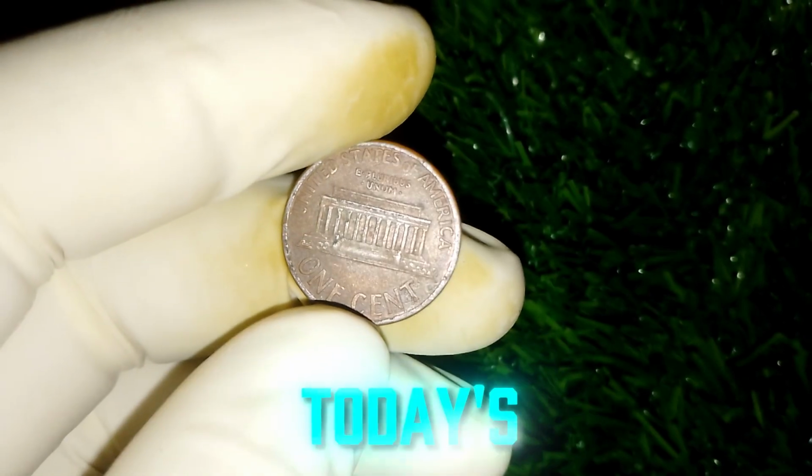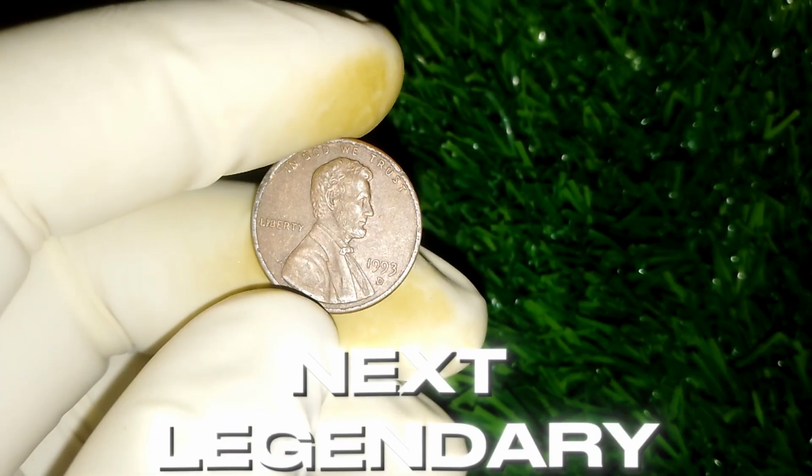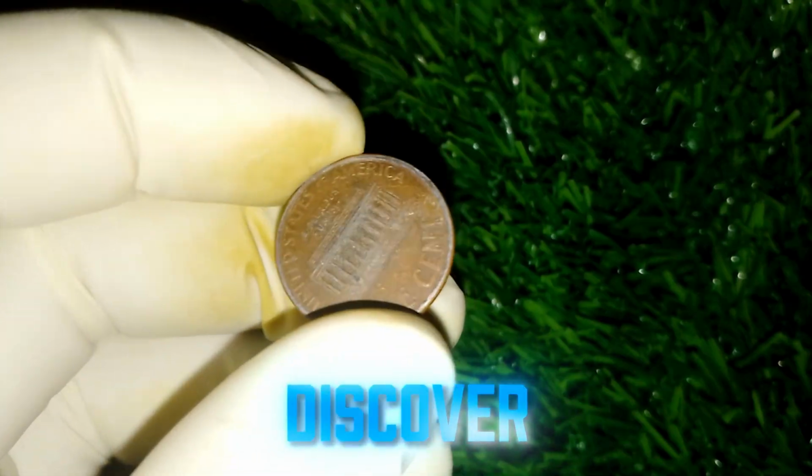And that concludes today's deep dive, but also opens the door for your own adventure in coin hunting, because the next legendary coin could be waiting for you to discover it.